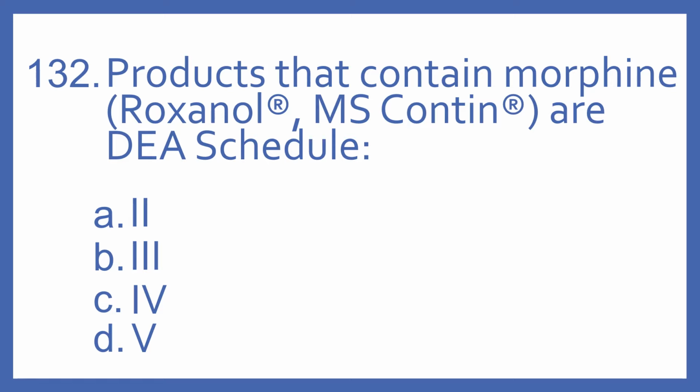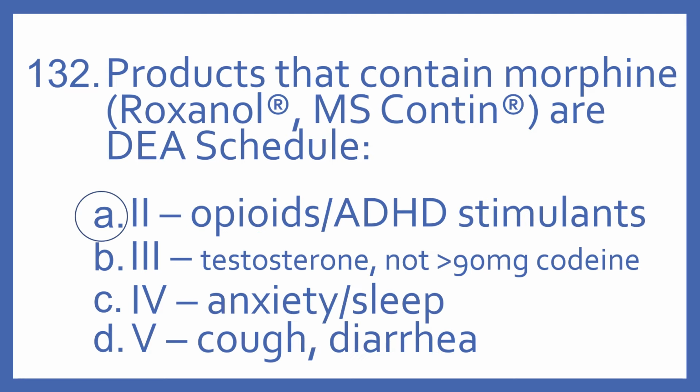Number 132. Products that contain morphine, such as Roxanol or MS Contin, are DEA Schedule A, 2, B, 3, C, 4, or D, 5. And the answer is A. Products that contain morphine, such as Roxanol or MS Contin, are DEA Schedule 2. Remember, Schedule 2, there's the opioids and ADHD stimulants. Schedule 3 you can generally think of as testosterone, anabolic steroids, and medications not having greater than 90 milligrams of codeine per dose. Schedule 4, think of those as generally being anxiety and sleep medications, and Schedule 5, some medications for things like cough and diarrhea.